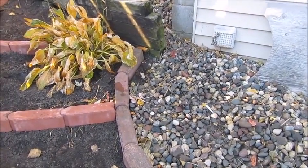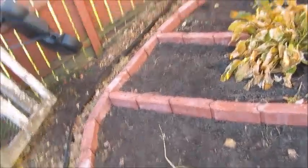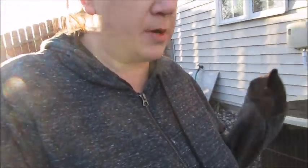So I'm going to remove those and use those in here, which will probably be next year's spring project, I'm hoping. So anyways, that's what I've been doing with some of the dirt, and then I'll show you what I've been doing with the rest of the dirt.